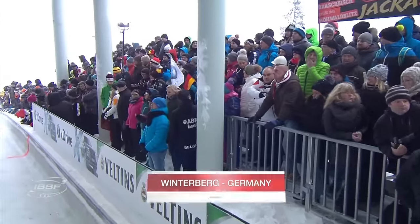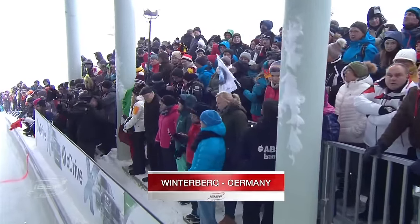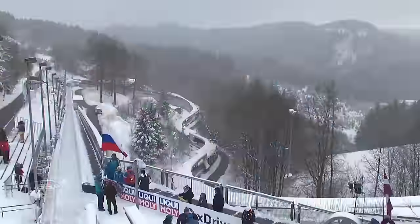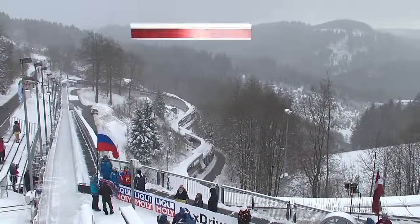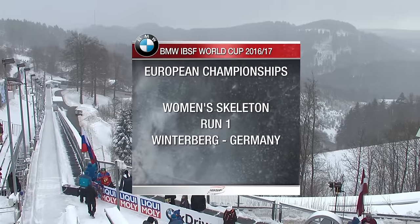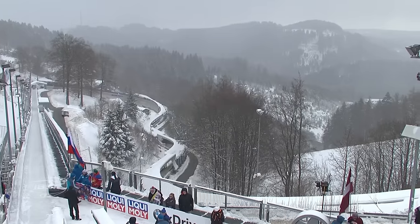Good morning and welcome to Winterberg in Germany's Hochsauerland. We are in at Sunday morning and a big crowd on hand despite the threat of a little bit of snow which has just started to fall, ready for the final day of competition in the European Championships. First up, lunchtime racing for women's skeleton, the first of our two heats.